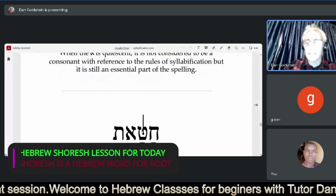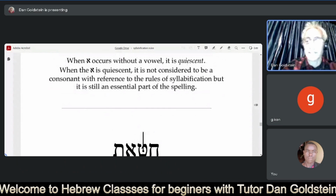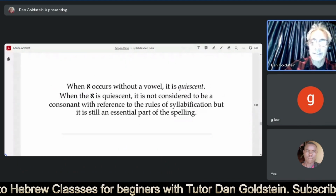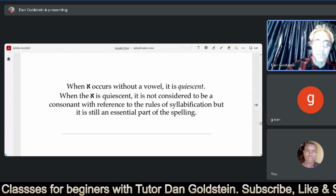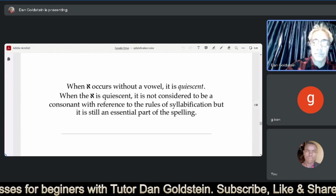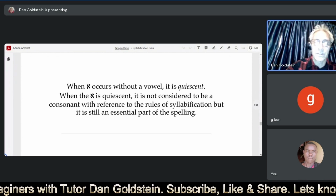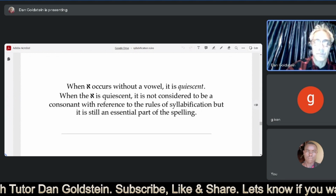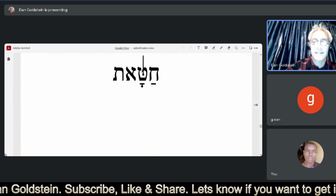And unfortunately, I can't be as clever explaining Quiescent as I tried to be with Furtive. But I think it has something to do with the fact that it's unpronounced and sort of disappears. But we can look up Quiescent sometime. When I'm up in Kiryat Yearim, we can look up words like Furtive and Quiescent and make sentences from them. But anyway, we're going to see some examples of that.